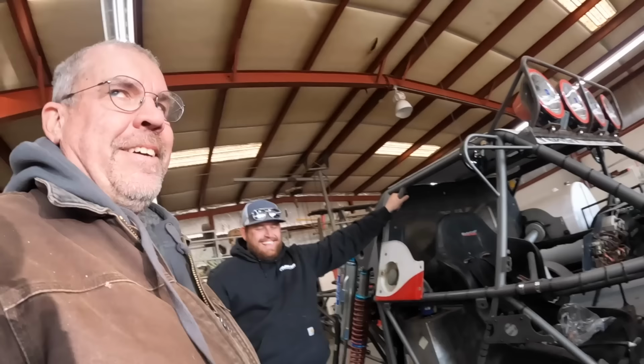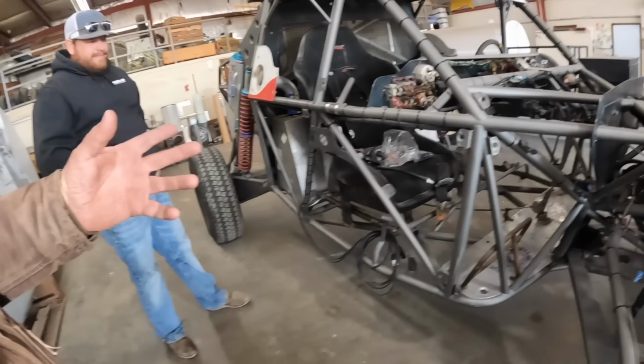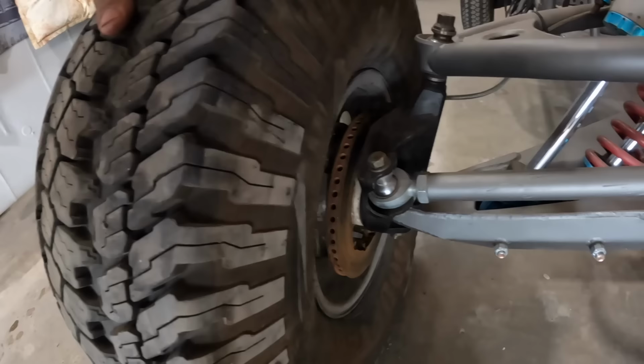Yeah, this is pretty cool. We just tore it all down and prepped it and got it all back together. So this goes on every season or when necessary? When necessary, yeah. This is a lot of work. It's cool. Built like a brick shithouse.